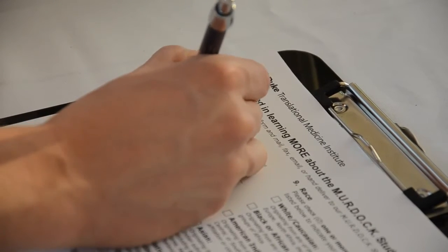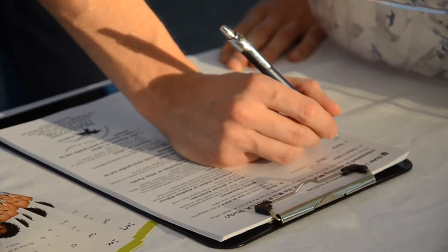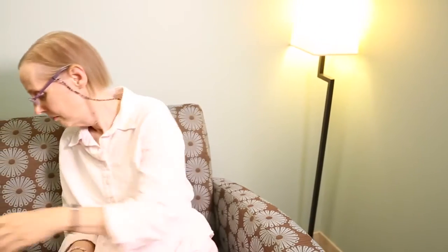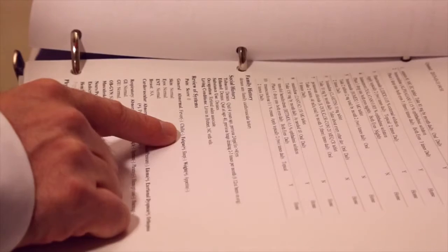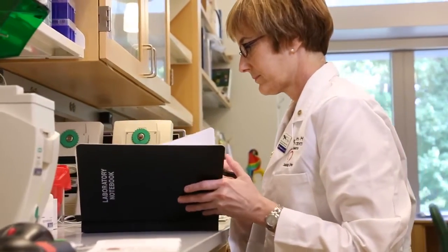Being a collaborator with the Duke University MURDOCK study will enable you to identify cohorts of consented study participants who may be eligible for contact in ongoing and future research studies. Duke Scientific and Clinical Thought Leadership is available for consultation on study design, analysis, manuscript preparation, and dissemination plans.